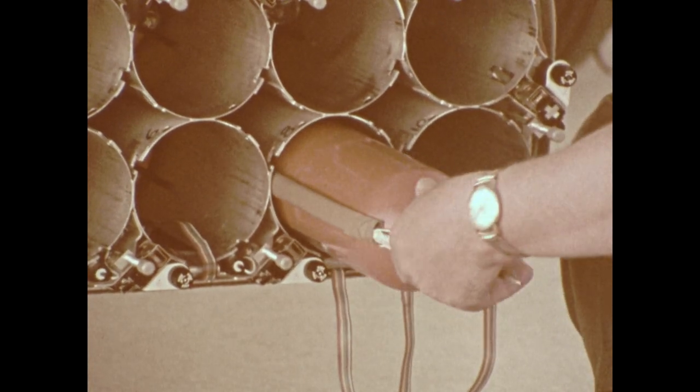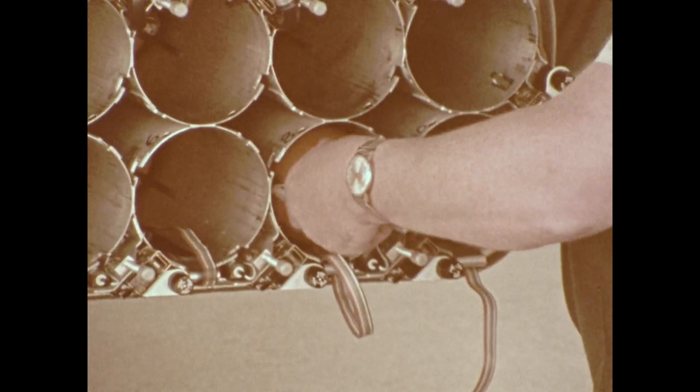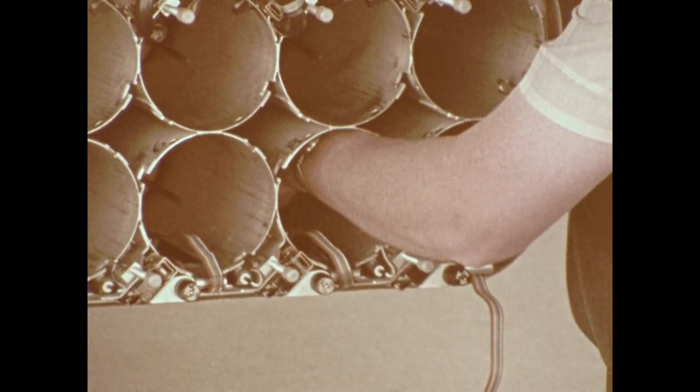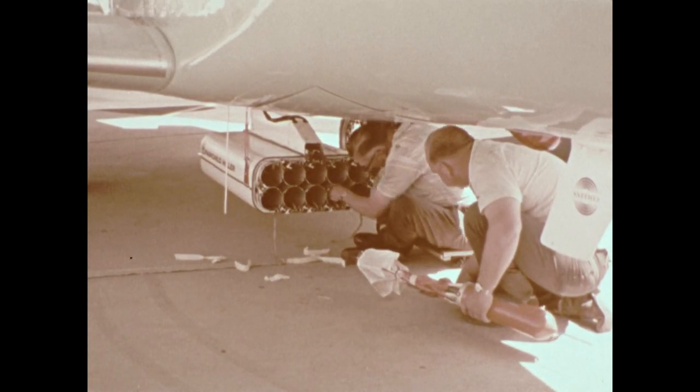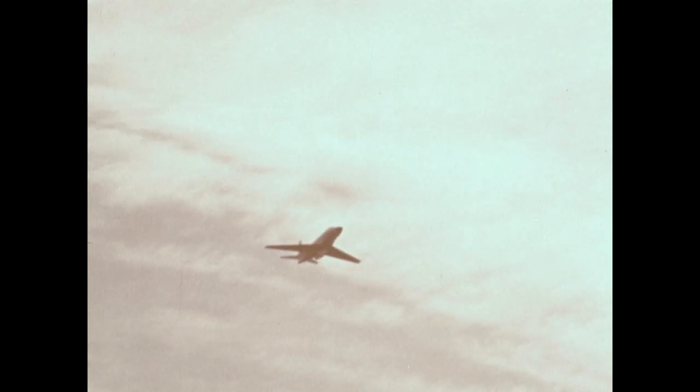Once the crew is alerted for a drop mission, it may take 45 minutes to reach the target storm. Speed is essential because the cloud can soon drift out of the Dropsonde monitoring area. Each mission is coordinated with the FAA.